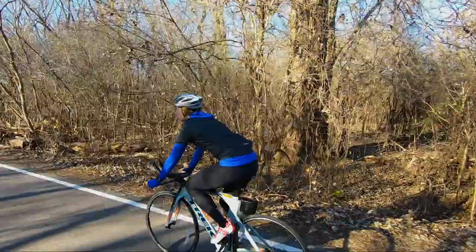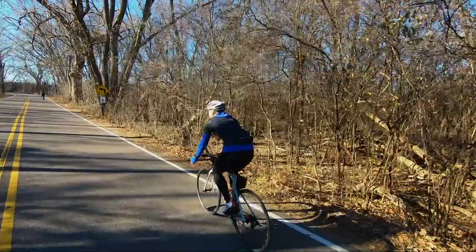traffic. It's pretty awesome, so you'll see a lot of bikes, you'll see a lot of people running through here and hiking.